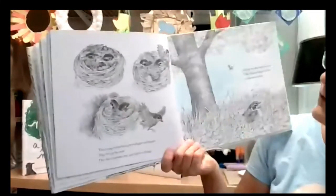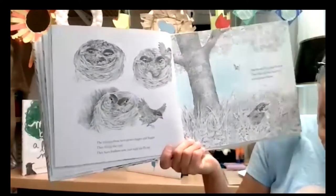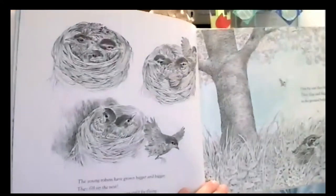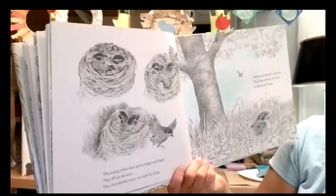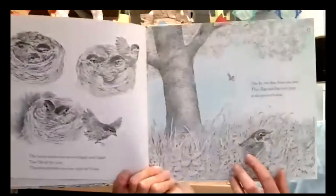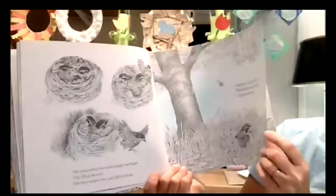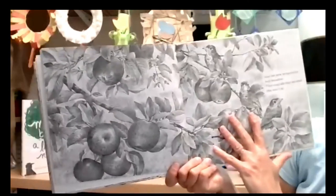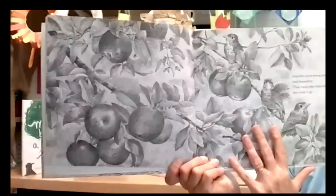The young robins have grown bigger and bigger. Now they fill up the nest. And they also have feathers, just right for flying. One by one, they leave the nest. They flap and they flap and they drop to the ground below. Soon, they grow strong and they can feed themselves. Their wings take them anywhere they want to go.